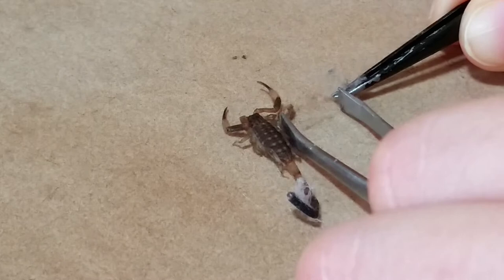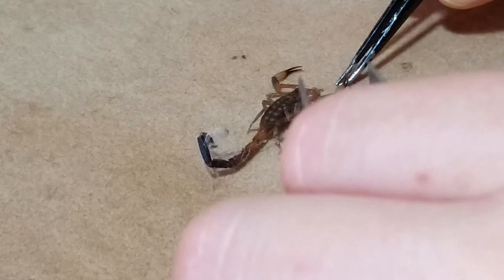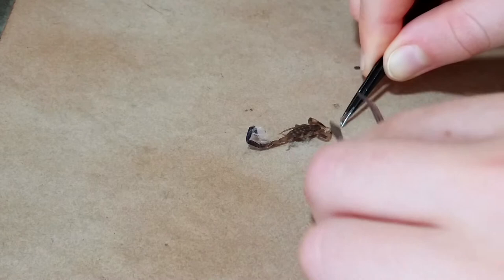When I first got him, I thought he was just dead, but you can see right there, he's flaring up his pincers. But it's pretty cool to see that we actually found one of these scorpions. They're pretty rare, I think. They're probably not that rare for some people, but we haven't ever seen a scorpion, so it's pretty cool to actually see one, and especially to save one.